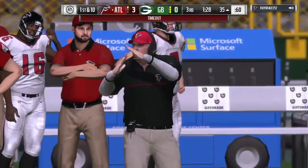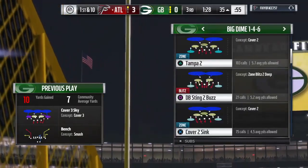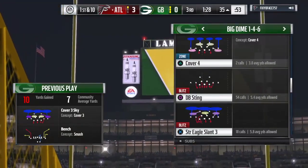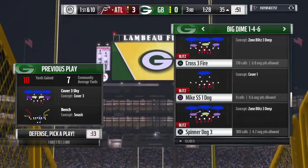Now a whistle, and I think a penalty here for a delay. No, they're going to say timeout. They did get the timeout in time. And that's going to leave them with just 1 timeout remaining still in the third quarter. We'll see if that comes back to haunt them. We'll be back.